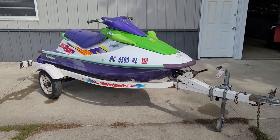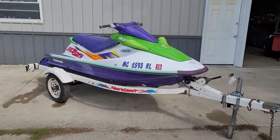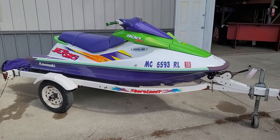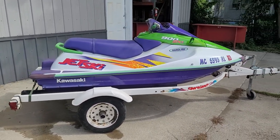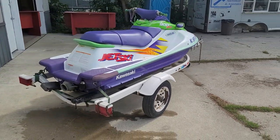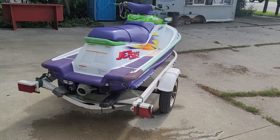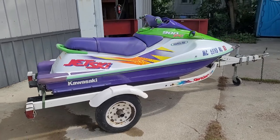Here we have a 96 Kawasaki 900 ZXI jet ski, personal watercraft with trailer. We got this machine up here, it was winterized. We threw a new battery in it and a little bit of fresh fuel mix, and it fired right up. Sounds great. Ready for a trip out on the water.